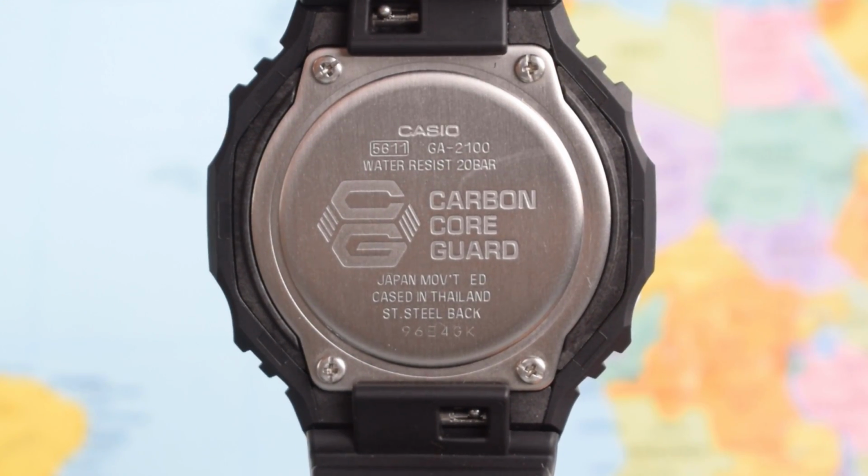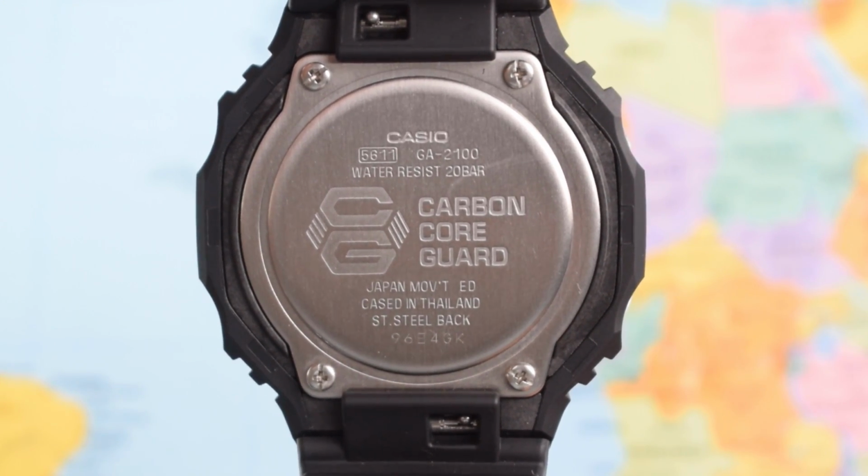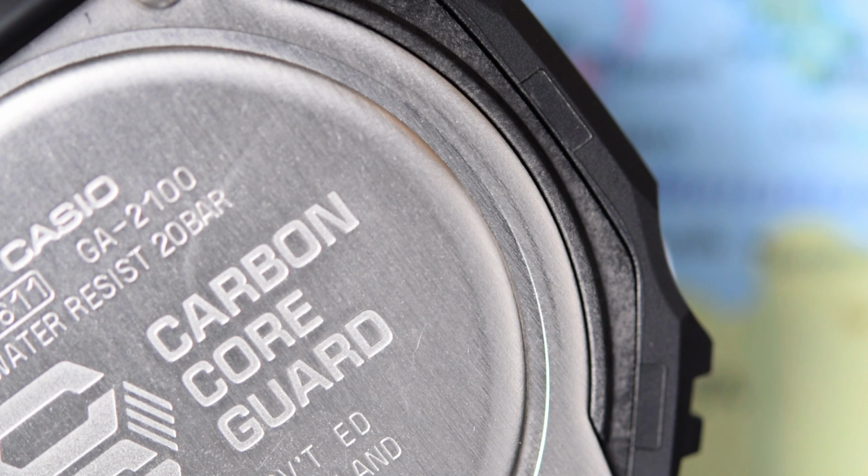You also get what they're calling a carbon core guard. I'll go macro here and show you what it is. It's basically a carbon composite outer layer to protect the module from bumps and shocks. I'm not sure that this will necessarily offer any more protection than the old plastic ones did, but hey, it's cool to have a little bit of carbon on your wrist for $100, isn't it?